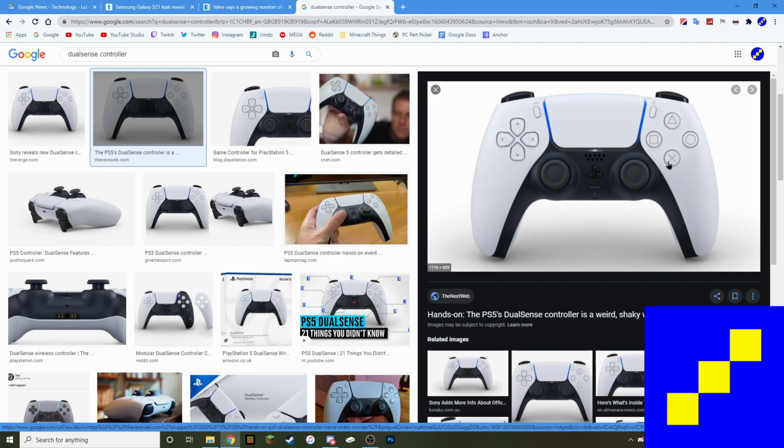I'm not sure if I like the fact that this X button is, oh, not X button, whatever. I guess it is sort of the cross, the X, whatever you want to call it. I'm not sure if I like it being down here. I think I prefer it a little bit more up here.